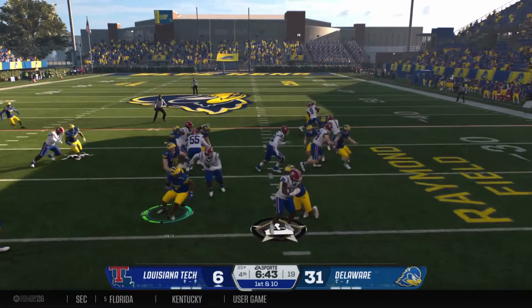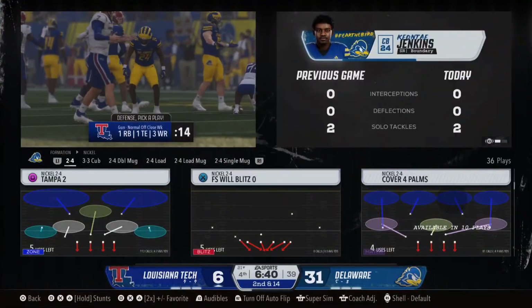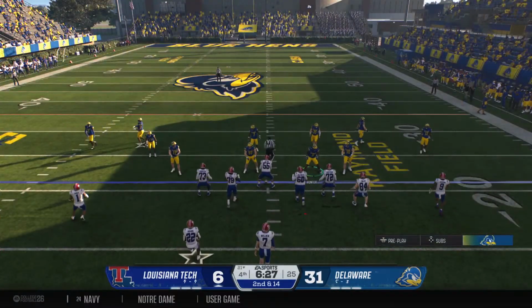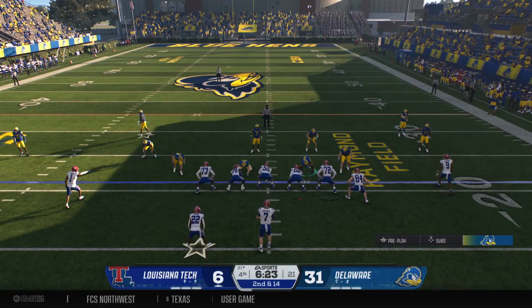From the gun, they'll try to impose their running game. And he never had a chance, just stopped cold as soon as he got it. A negative play to open the drive. Let's see what they've got on 2nd and 14.